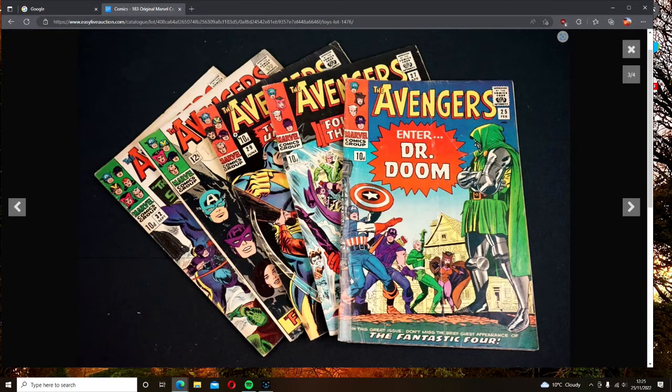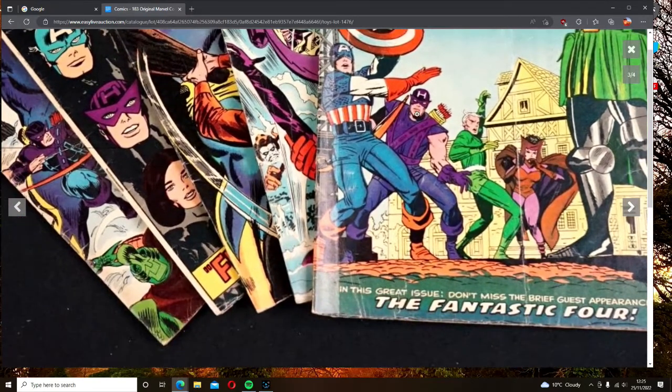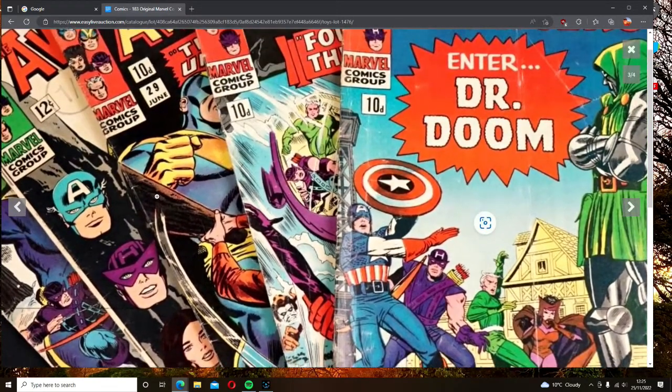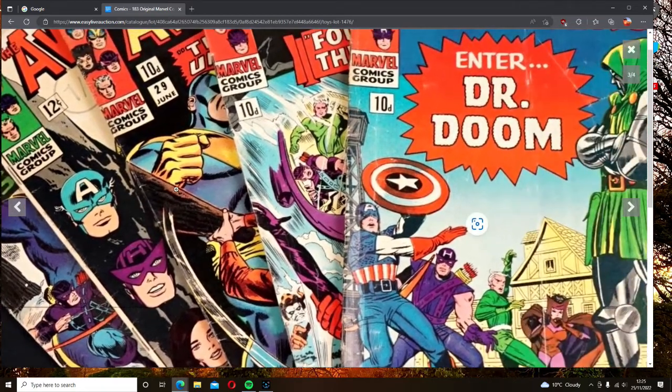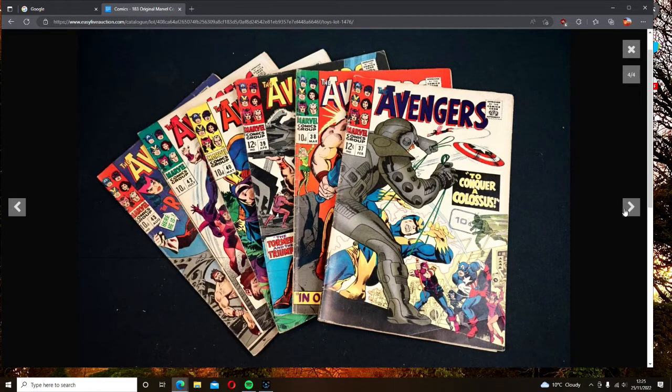Again, they're mainly UK price variants. There's a 1 cent variant. But look at this. That's that great Doctor Doom cover. That looks as if it's got some... Has it got some tape on it? Yeah, that might have some tape on it. But wow, and some more. 43, 42, 40, 39, 38, 37. I mean, that's the least valuable one. I think it's in pretty good condition. That's probably only worth about $30, $40.